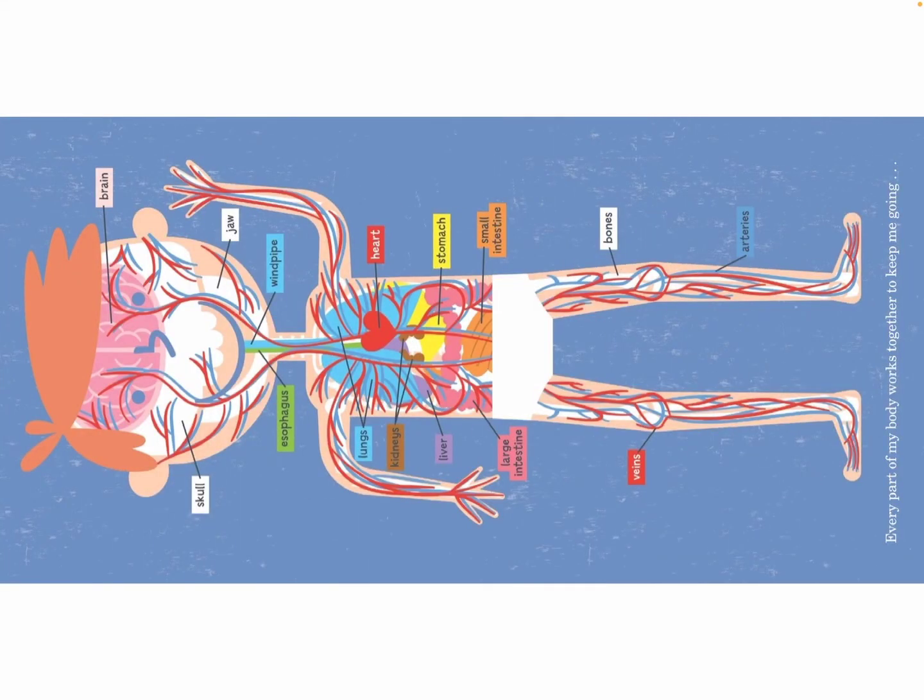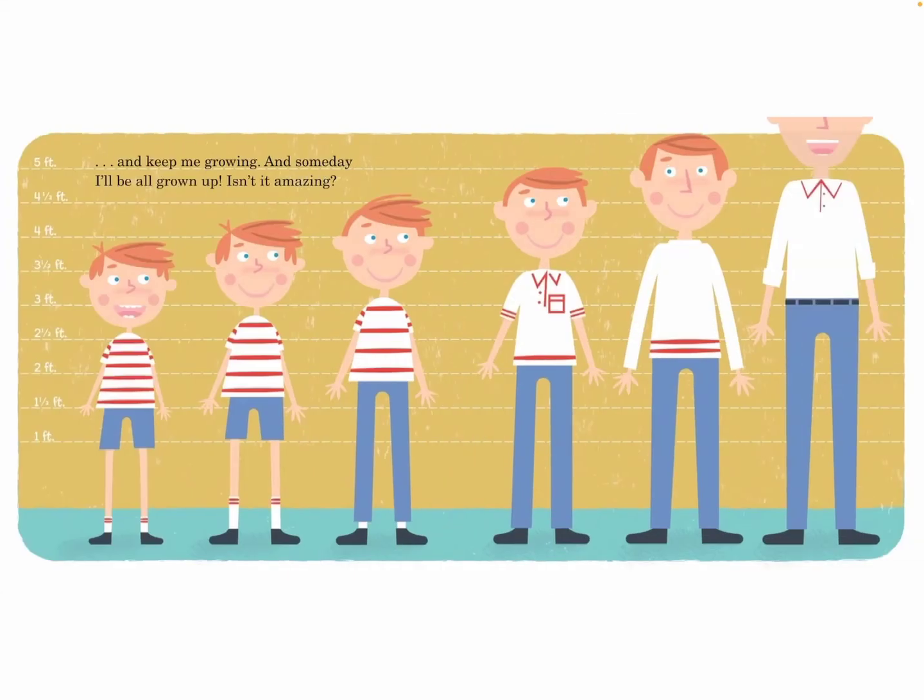Every part of my body works together to keep me going and keep me growing. And someday I'll be all grown up. Isn't it amazing?